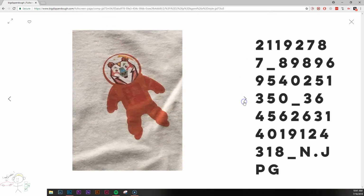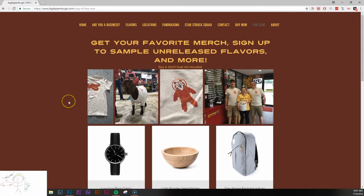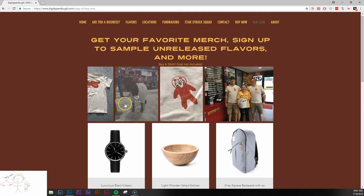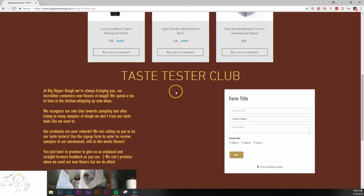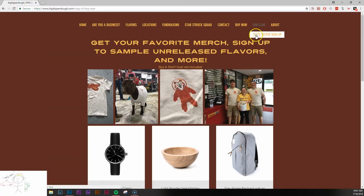I mean, it's like a gallery, which galleries are fine, but I don't want to see the gallery there. I want to be able to buy the shirt. Where's the shirt buying option? You got the Taste Testers Club down there, which is cool.